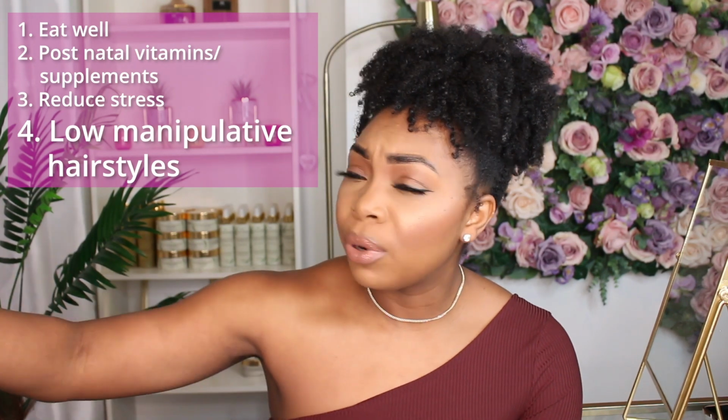You're going to want to opt for low manipulative hairstyles. Don't do too much with your hair. You don't need to be doing box braids or cornrows or laying your wig down for 48 hours plus. You just want to do very simple hairstyles that don't cause any tension to your hair and don't require you to do too much but still allow you to maintain it well.